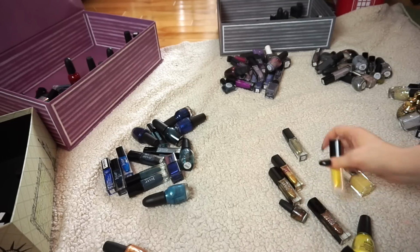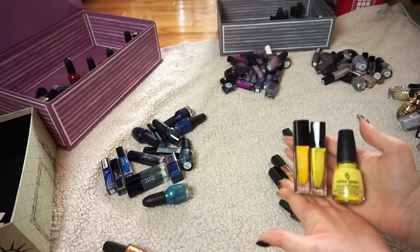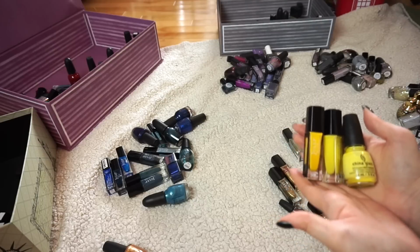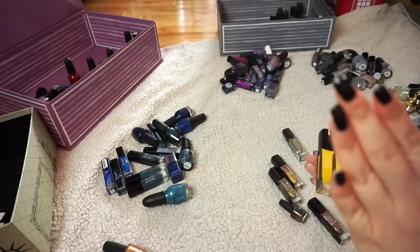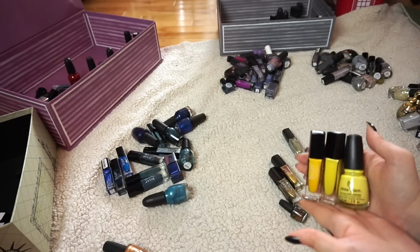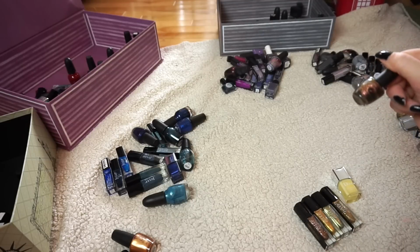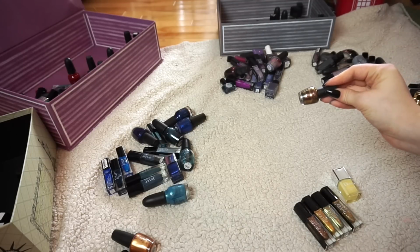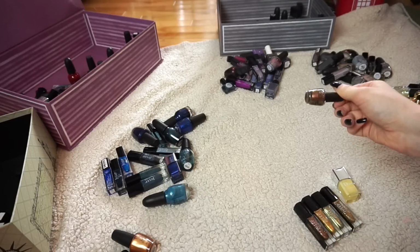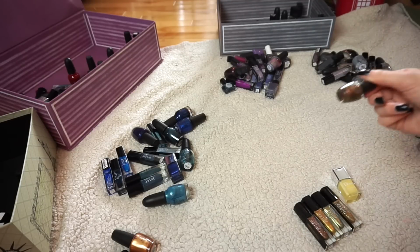I'm not big on yellow polishes in general. They don't work well for me as much as I want to like them. They just don't look right. Every time I wear them, people make comments about how they just don't look good on my nails. So I'm going to get rid of these 3. I am going to get rid of this little OPI guy because it's very, very old. I've had it for a long time. I just never wanted to part with it because I thought it was really beautiful, but I never knew what the name was. So I'm just going to get rid of it now.